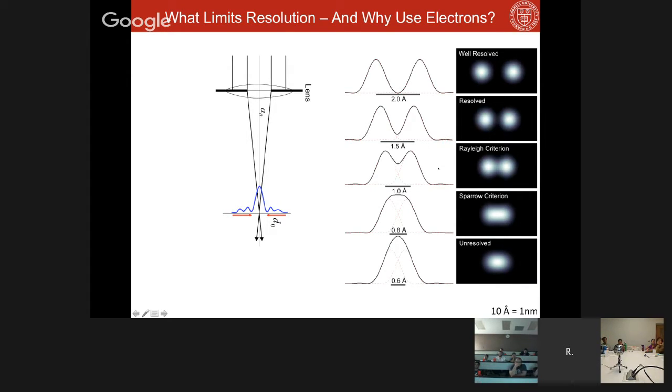Okay. Yeah, so the Rayleigh criterion is what defines the resolution limit of our microscope. And everything after that, these two objects that we're trying to distinguish become single blobs. We can't really tell if there's one or two blobs inside them.